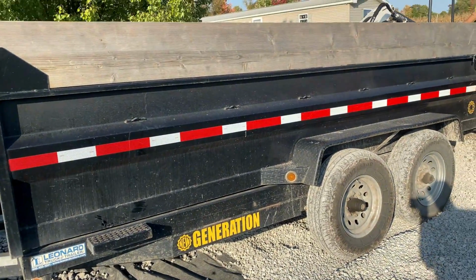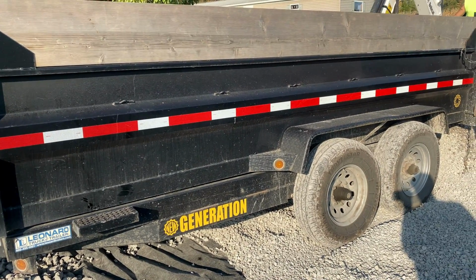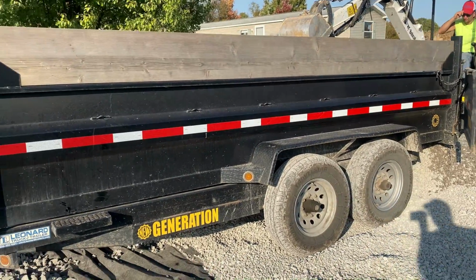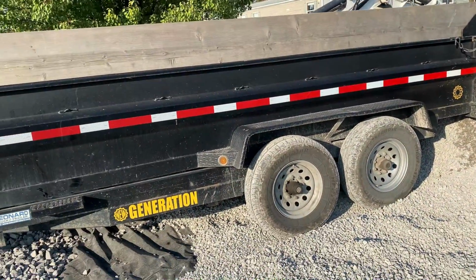So I guess I'm gonna plate it up, weld it up, and get rid of it. It's too dangerous for me now. I have to go home and get my equipment trailer to get these two pieces of equipment out of here now. It's been a good trailer.